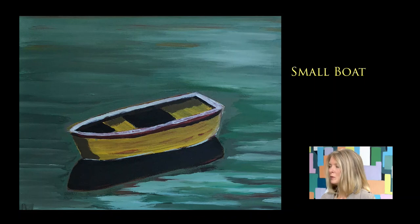This is just called Small Boat, and it's actually a small boat painting. This was one of my first. I thought I'd bring in one of my first paintings. It was just a cute little boat that I saw in a magazine, and I decided to replicate that a little bit, although I made some different changes to it.